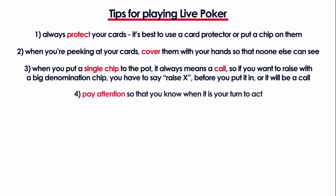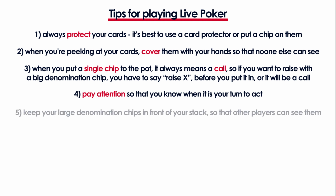You have to pay attention to act only when it is your turn. The dealer will look at you or signal you when the action is on you. Keep your large denomination chips in front of your stack so that other players can see how big your stack really is.